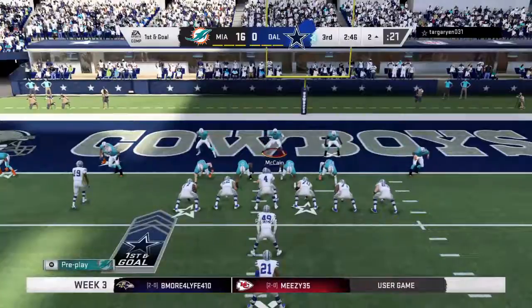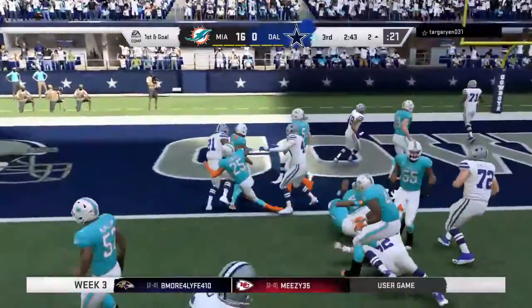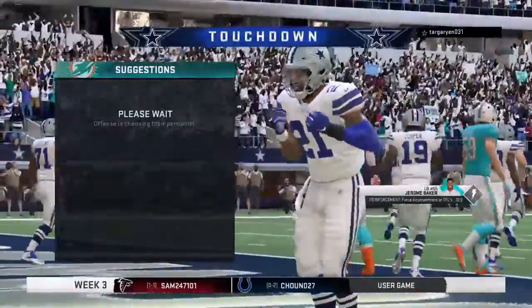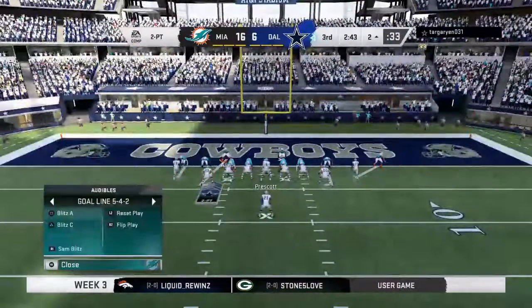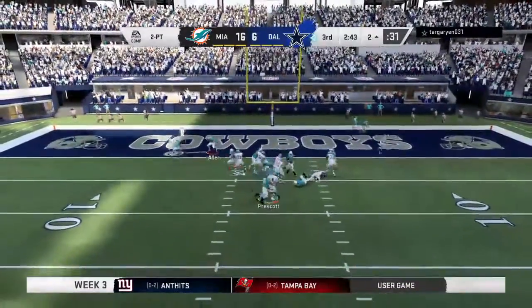But in this situation, the defense was effective, able to stop him before he got a good hit. And he will fight his way into the end zone for a Cowboy touchdown. Ezekiel Elliott, his 4th touchdown on the year, as they are able to cut into that lead. That's a score you felt they had to have.